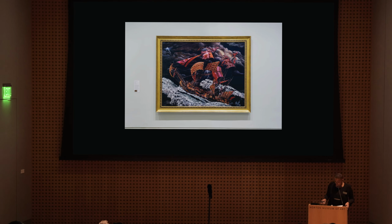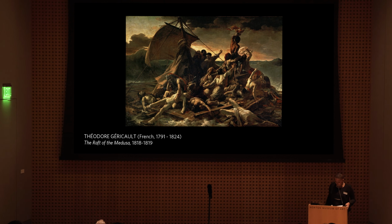The incident of the Méduse was also portrayed in 1818 by French painter Théodore Géricault in his famous work, The Raft of the Medusa, where Géricault depicts survivors of the shipwreck wavering at sea on the remains of the ship's deck.